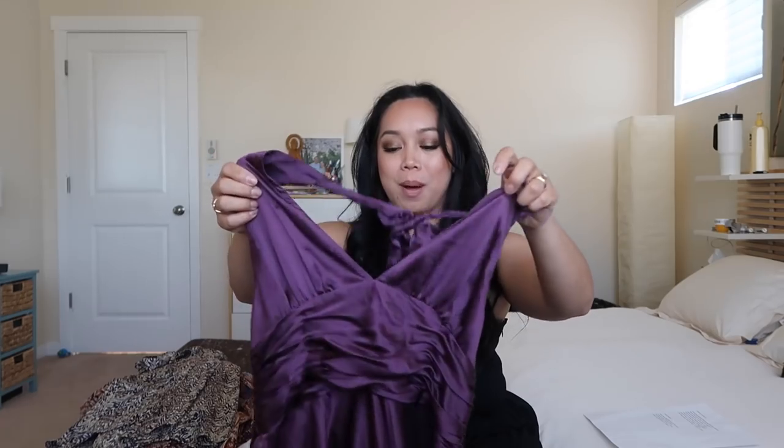And the last dress for me, I thought this would be the perfect summer wedding guest dress. This one shows like a lot of cleavage. I just need to find the right bra for this. Oh my goodness. It's like silk. I don't think it's real silk. Hold on. Let me just double check.